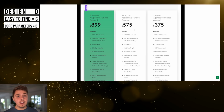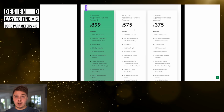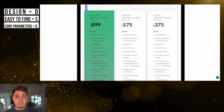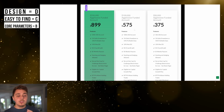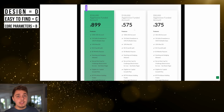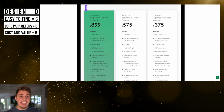It is a little bit better than FTMO, of course, FTMO being one of the most expensive options, but it's not so competitive with other prop firms like TPT, TFT, MyForex funds. It's not gonna be really competitive with those ones. So it's kind of in the middle tier, so I'm going to rate it in the middle as a C tier for the cost or value. Now let's go ahead and go over to the hidden rules.